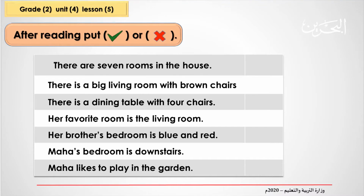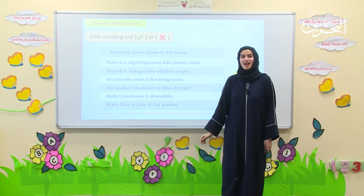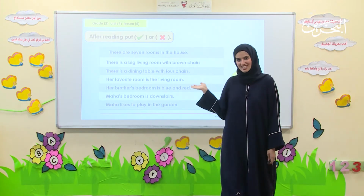So, after reading, put tick or cross. There are 7 rooms in the house. There is a big living room with brown chairs. There is a dining table with 4 chairs. Her favorite room is the living room. Her brother's bedroom is blue and red. Maha's bedroom is downstairs. Maha likes to play in the garden. I will give you 5 minutes to complete this activity.